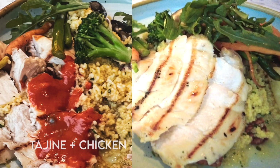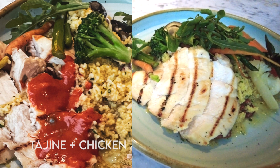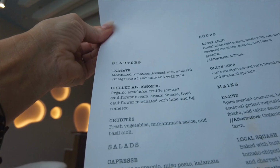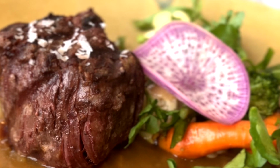Ooh. And then here's my roasted chicken that I got with a couscous. Delicious. Each time we ate here, the boys enjoyed a meat. So one night they had ribeye and the other night they had a beautifully done filet mignon. I actually tried it. I thought the crust on it was done great. The inside was nice and pink.